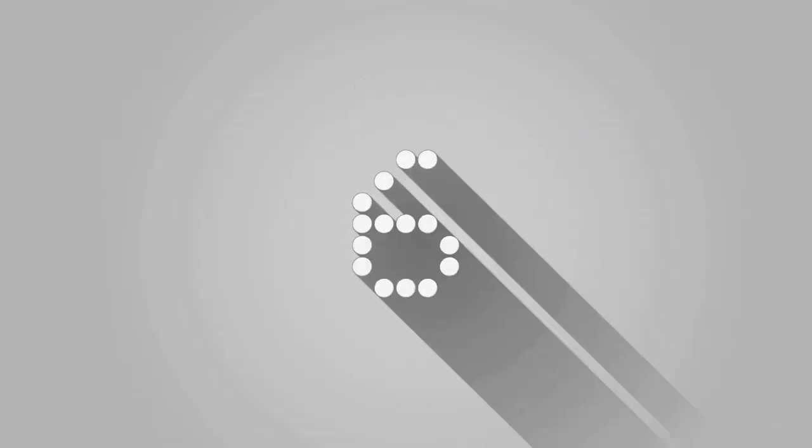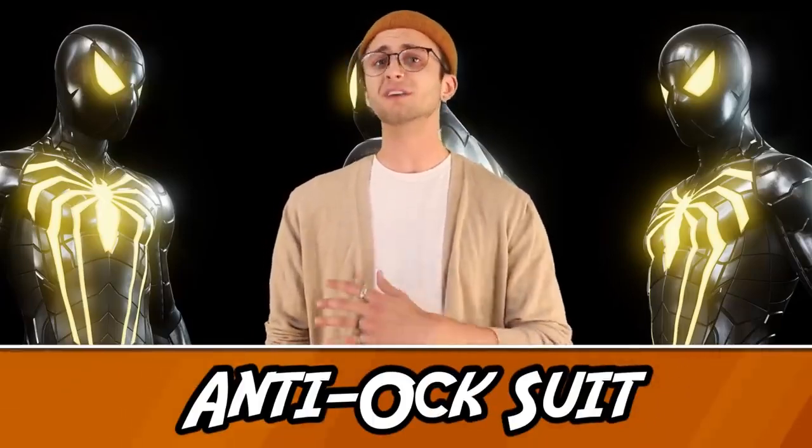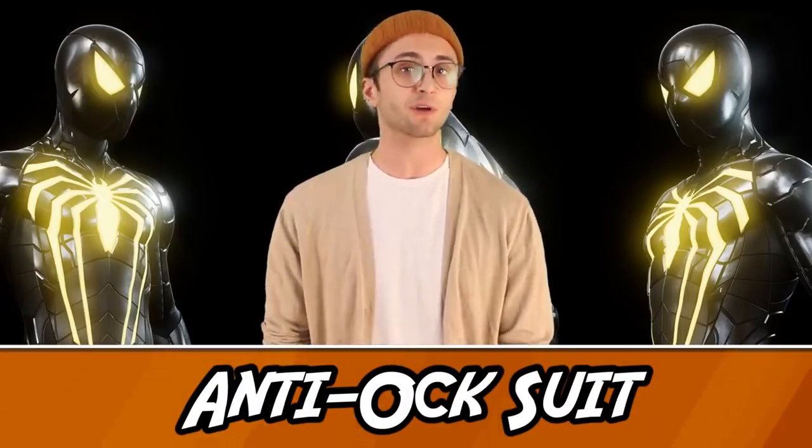Number 6, the Antiox Suit. Making its first appearance in 2018's Marvel's Spider-Man PS4, this suit is an upgraded version of Peter's advanced suit that he wears throughout the base game.